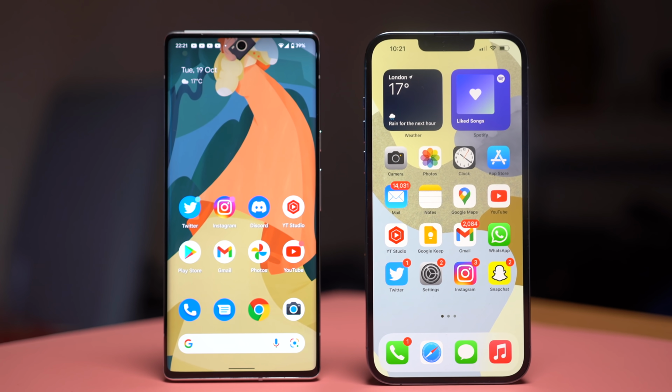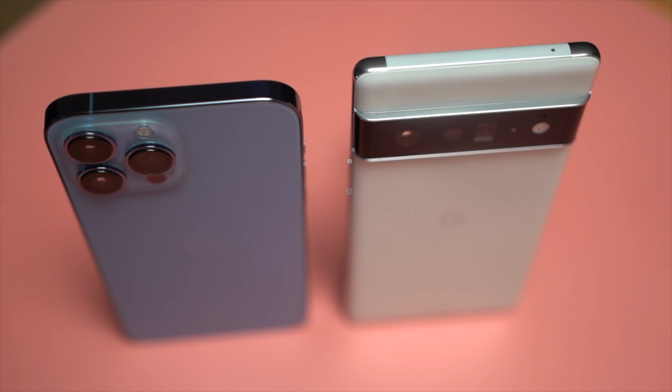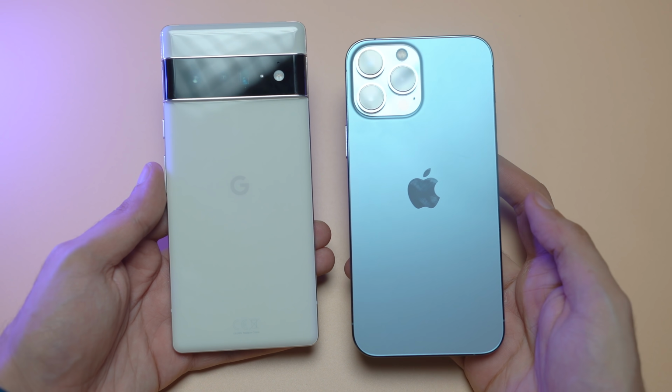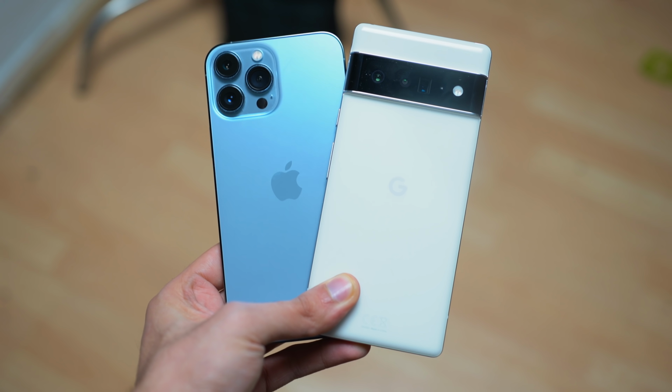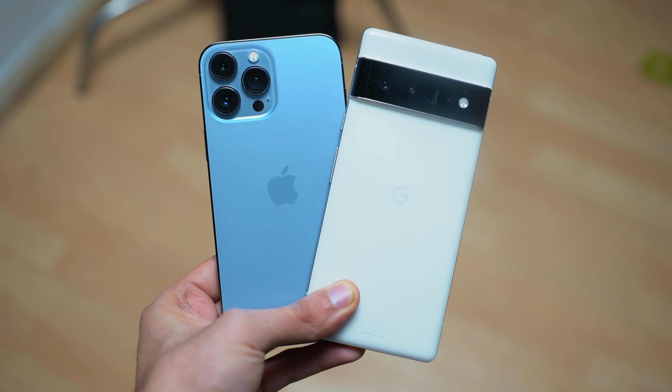What's up guys, we're back and it's time to see how the latest Pixel 6 Pro stacks up against the iPhone 13 Pro Max in this early comparison. These are the only two brands in the smartphone world where they have their own chip running on their own software. Looking at the value/pricing, Google completely dominates the whole iPhone 13 series.